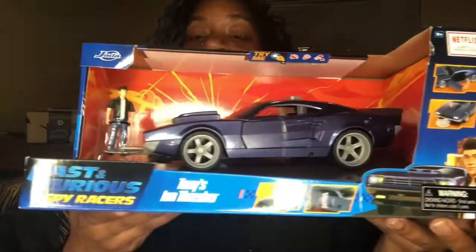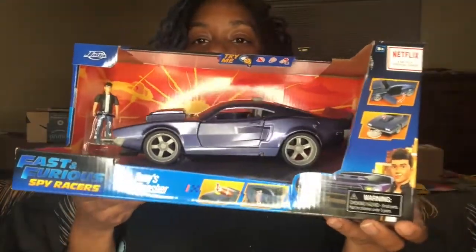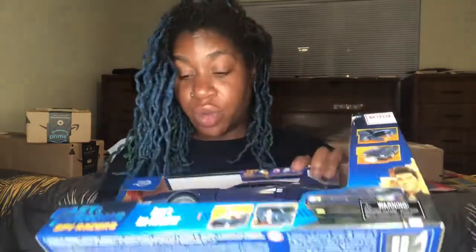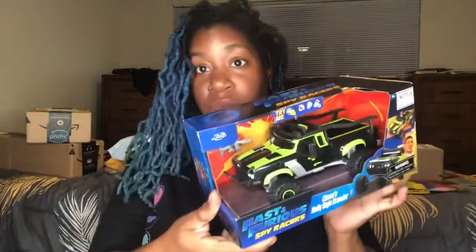So that's his Spy Racers toy car. It doesn't come with a remote control. Looks like it might make some noise. Oh, great, it makes noise. Oh, that's cute. I got this little thing sticking out here. That's really cool. They both make noise.